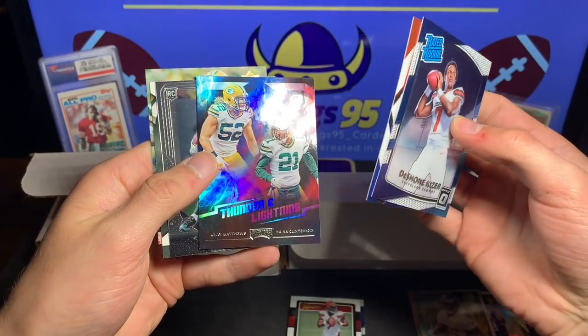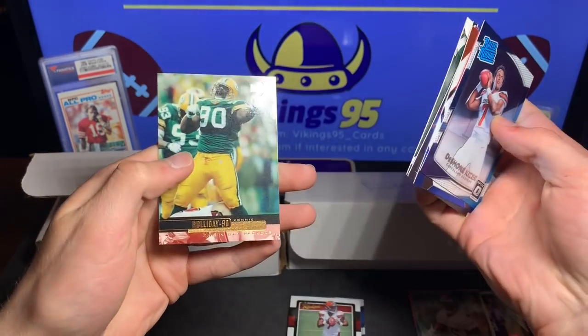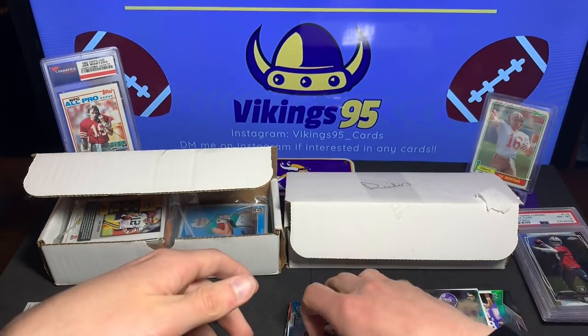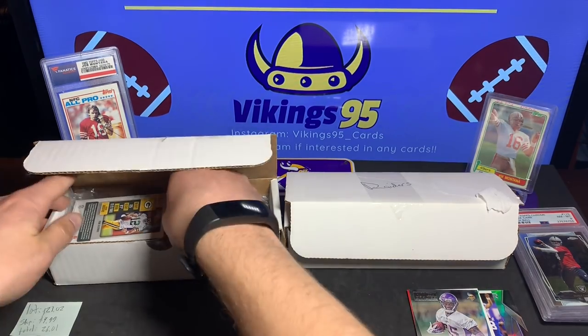Thunder and Lightning, Clay Matthews and HaHa Clinton Dix. Jamon Moore rookie card. And we got a Vonnie Holiday. New Bay Packers. So, some more nice rookie cards. Got an oldie Brett Favre.